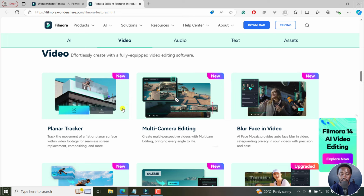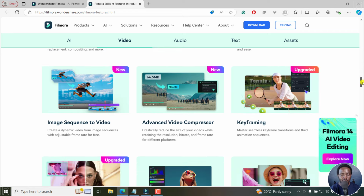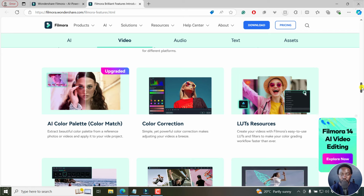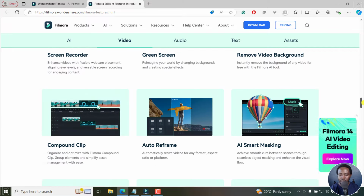And then for the video features, we've got things like planar tracking, multi-camera editing, blur face using the AI mosaic, face mosaic, which is really good, image sequence to video, advanced video compression, especially when you're exporting and you want to keep your video sizes a little bit smaller. They've got the keyframes have been upgraded, the color palette to color match or get a particular look that you want your video to have. And there's a ton of things here.